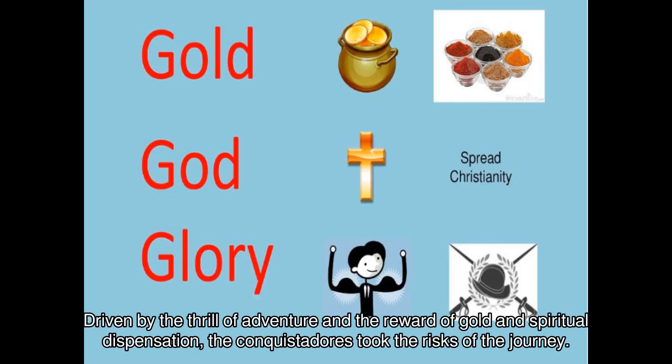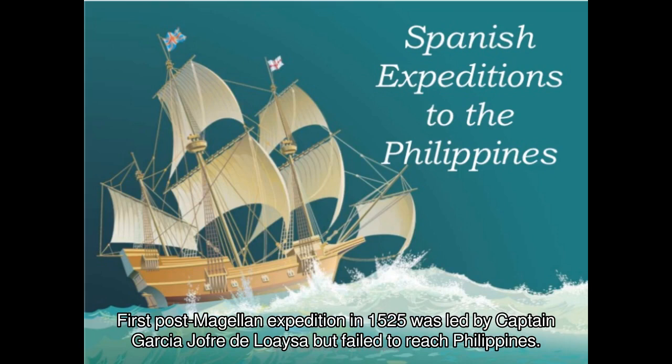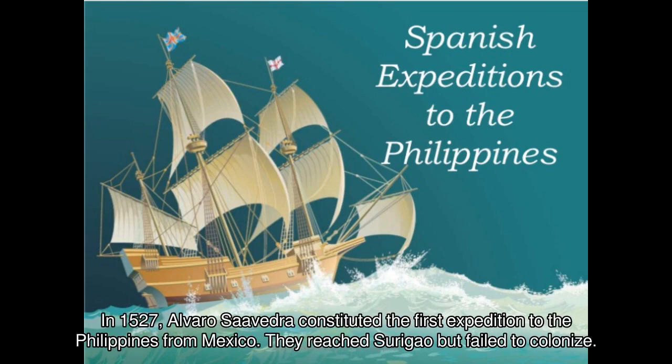Driven by the thrill of adventure and the reward of gold and spiritual dispensation, the conquistadores took the risks of the journey. The first post-Magellan expedition in 1525 was led by Captain Garcia Jofre de Loaisa but failed to reach the Philippines. Sebastian Cabot headed the second expedition in 1526 but failed to find the Strait of Magellan. In 1527, Alvaro Saavedra constituted the first expedition to the Philippines from Mexico. They reached Surigao but failed to colonize.